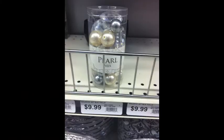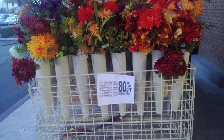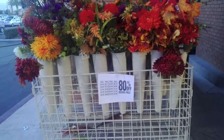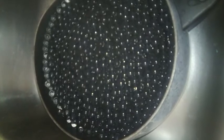Then I found this diamond and pearl mix to fill my vases with. Then I got kind of super creative and I bought this pack of water beads. Flowers were 80% off, especially since they're in the off season, and now I get to test run what my centerpiece is going to look like. The first thing I did was soak my water beads in water overnight. These things were kind of awesome because they got big enough to fill up 2 pots, so I might only need 2 packets of them.